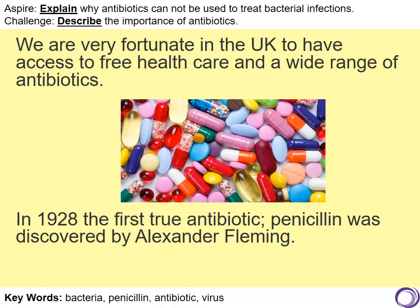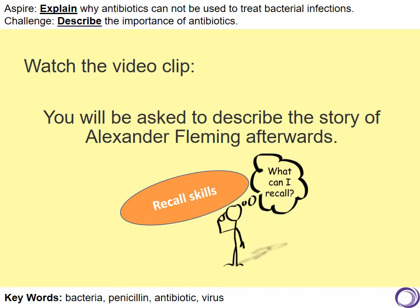Today in the UK we're really fortunate because we have access to free healthcare and a wide range of antibiotics for treating all manner of diseases. But the first antibiotic was not discovered until 1928, and as we'll see in a moment, was not used for quite some time after that. So we're now going to watch a video clip, and afterwards I'm going to ask you some questions about Alexander Fleming and his discovery.